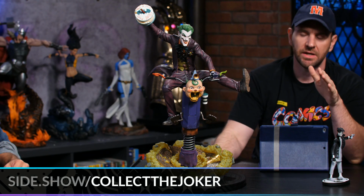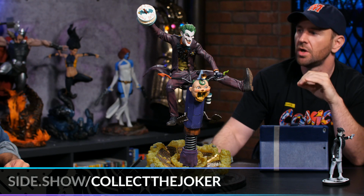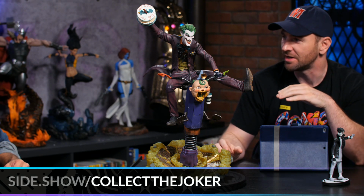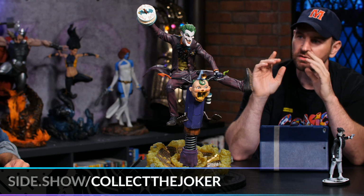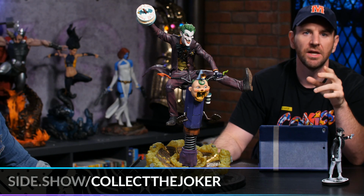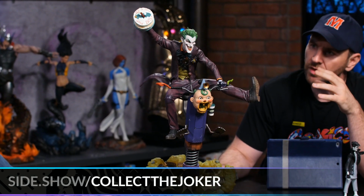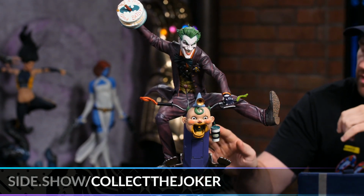This right here is the Joker premium format figure by Sideshow. This is such a popular piece for very obvious reasons, all right? We have him with an exclusive alternate head as well. The exclusive comes with an alternate head with the classic portrait as well as the cake here. Now, one of the things I want to talk about, because first and foremost, the sculpting is unbelievable.